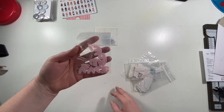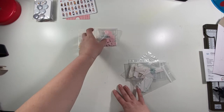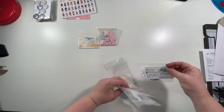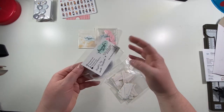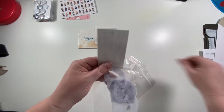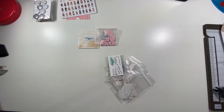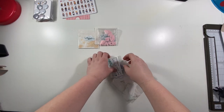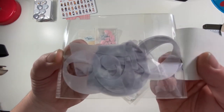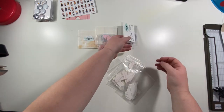Then I ordered some pink little felt hearts. I've got some felt hearts left, but I didn't have pink. I thought those would be a color I would use a lot. And then the marbled numbers. I don't know that I ordered those. I think she might have just thrown those in, which is super nice. Yep, she just threw those in. That's amazing. So they're the marbled numbers. They coordinate with the marbled vellum pieces. So those will be fun to use as well.